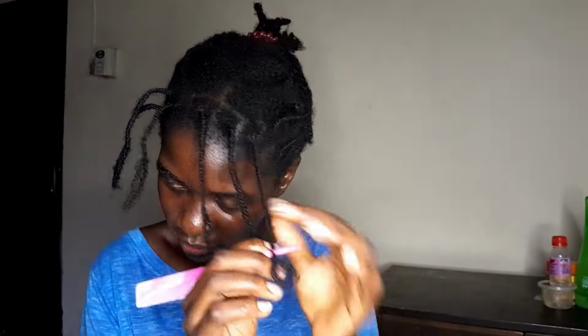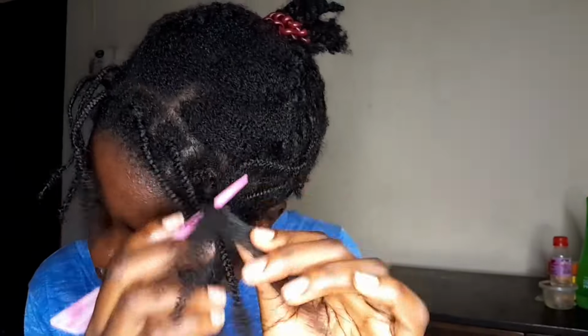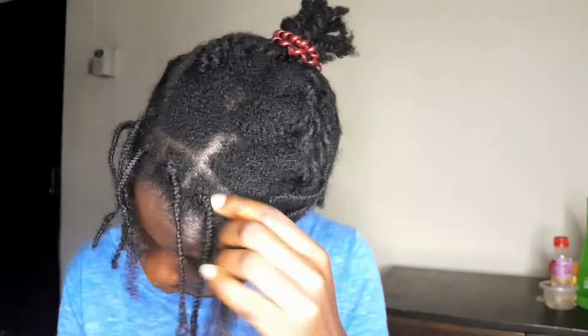Right now, I'm going in with my olive oil just to oil and coat the remaining braids for easy takedown. I did this with the other strands, but well, I didn't record that. Right after oiling each strand, I go with my rat tail comb and take down each plait gently.